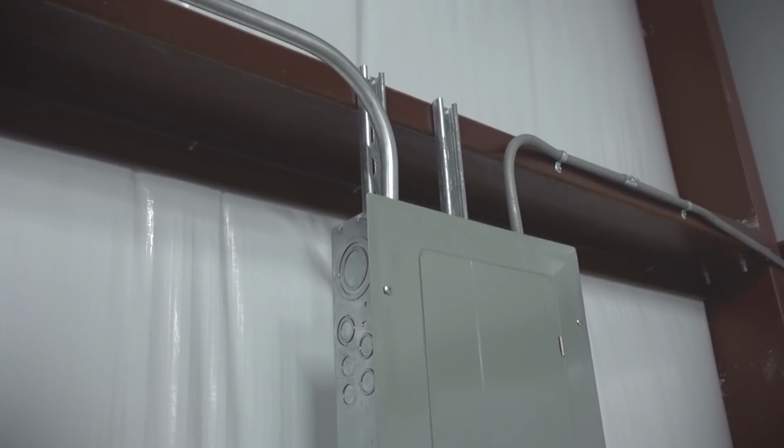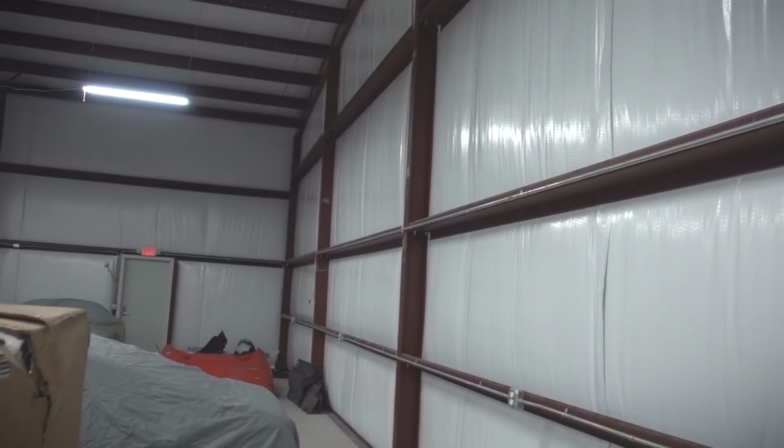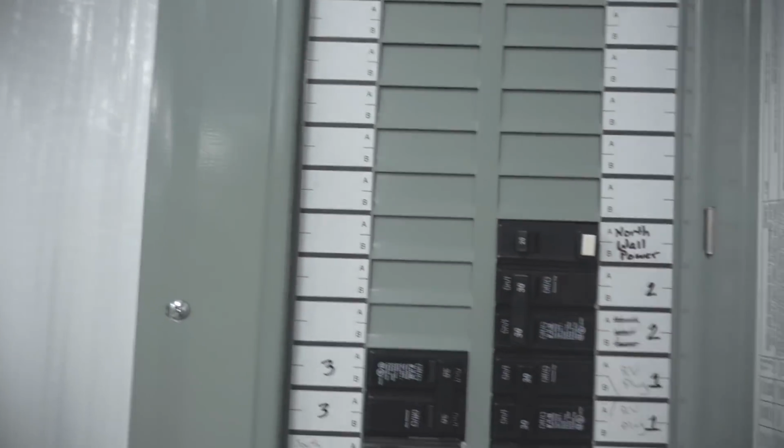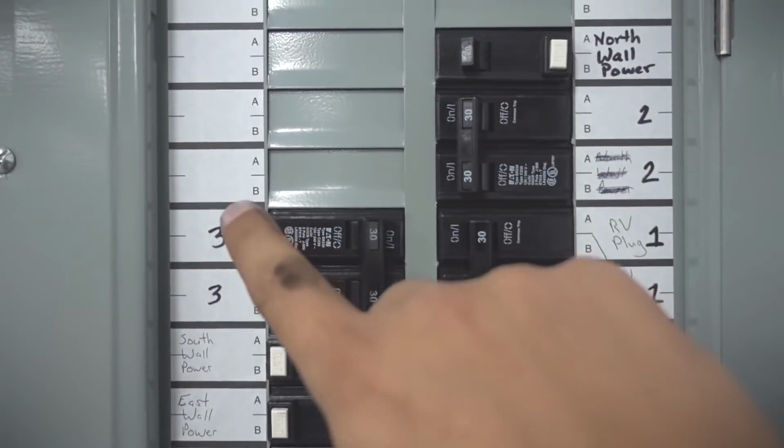So for the electrical nerds out there, we used 3/4 EMT conduit. We bent it where applicable, and we put those straps where needed, and everything is up to code. We used 10 gauge THHN line. We made sure that everything was grounded properly, and we have everything on its own breaker. We got 30 amp breakers for the 220. So we have right here, 30 amp, 30 amp, and 30 amp.